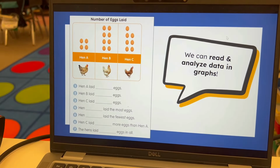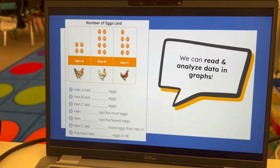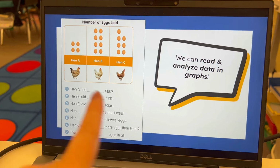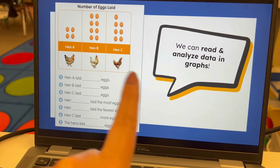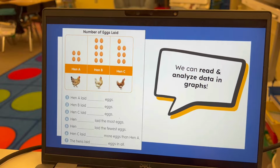Okay, so first we are looking at reading and analyzing graphs. This is a relatively quick and fast unit for my students because it's usually an easy one for most people. The hardest part is comparing how many more or how many less are in each category. That's always the trickiest part about graphing.